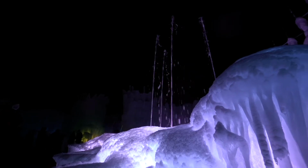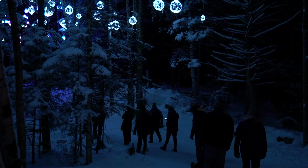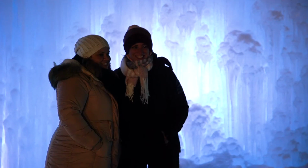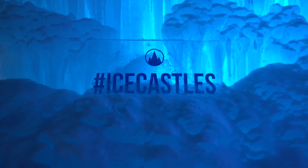A lot of people are just inside, and it's a great activity to come explore and come see the White Mountains and enjoy the winter. Dress warm and wear good boots, and you'll have a great time. To see the ice castles for yourself, you can purchase tickets in advance from their website.